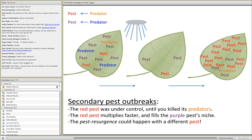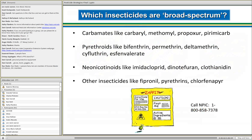An example that happens a lot in the literature is that you might spray for aphids, but you have a resurgence with mites, because this is a complicated system. And when you use a broad-spectrum insecticide, it's really knocking out everything that gets sprayed and not just the pest species. So which insecticides are broad spectrum? Well, most of them are, essentially. The carbamates, like carbaryl, methomyl, the pyrethroids that are very popular for use in and around the home, they're broad spectrum. Neonicotinoids, which are becoming more popular for systemic insecticides in the garden, those are very broad spectrum and particularly toxic to bees. And other insecticides like fipronil, pyrethrins, chlorfenapyr, some other ones.